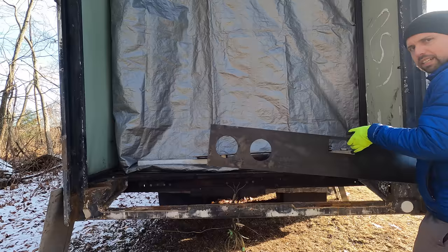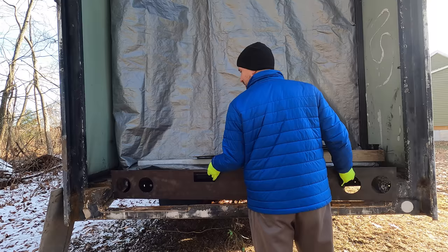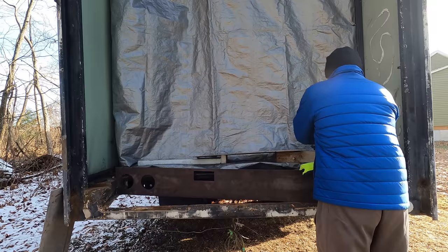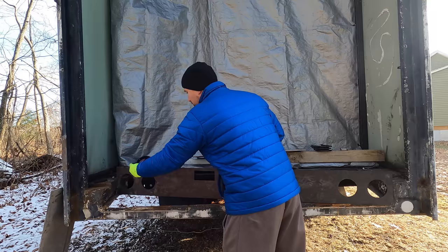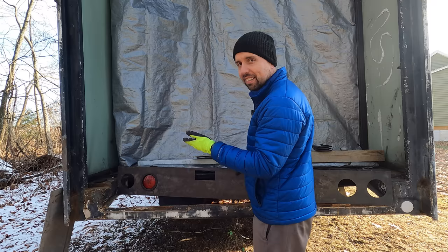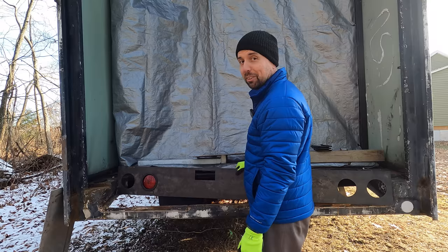Ta-da! The replacement taillight panel. Look at that gem. Isn't that awesome? So awesome. And we've got to make sure the lights actually fit. Like a glove. I kind of knew they would fit already, but it's nice to have the confirmation once you put all the planning into the design and the fabrication. Isn't that cool? That's so neat.